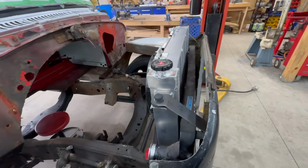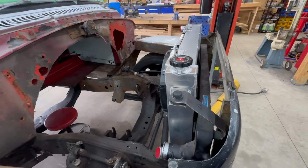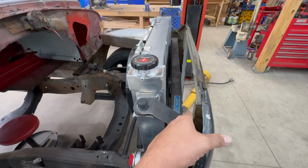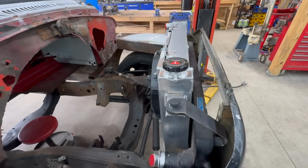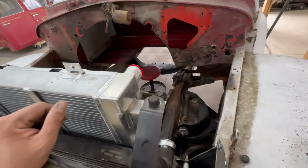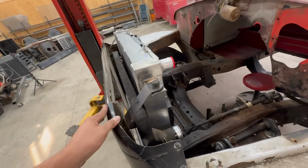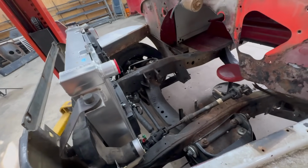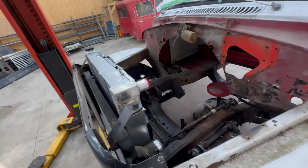So we're going to have to move everything back. And I don't like stuff super tight. I know some people say, hey, you could have tightened this stuff up a little more and gained a little more. But I'd rather have space and not be rubbing, and move the engine a little more, than have stuff too tight and then you've got stuff touching or having issues. So that's what I'm going to do.